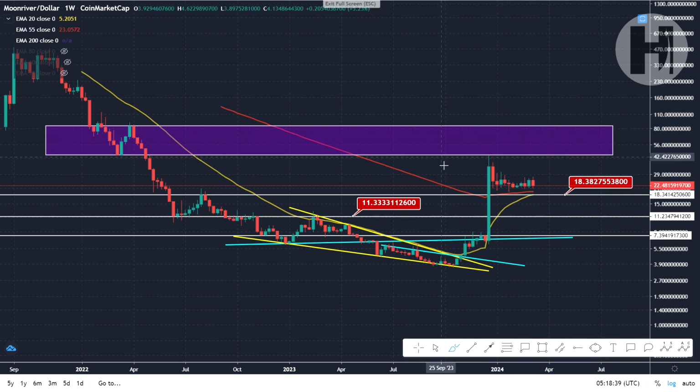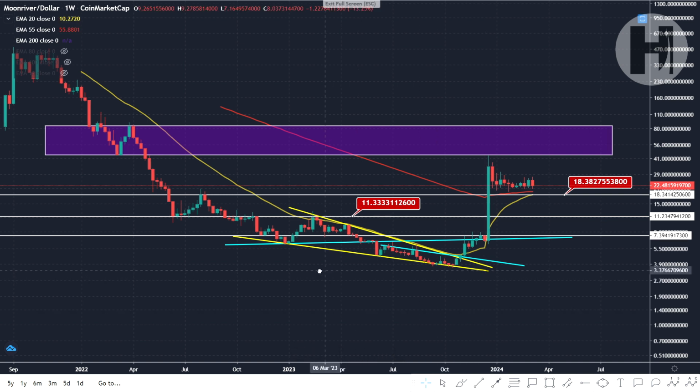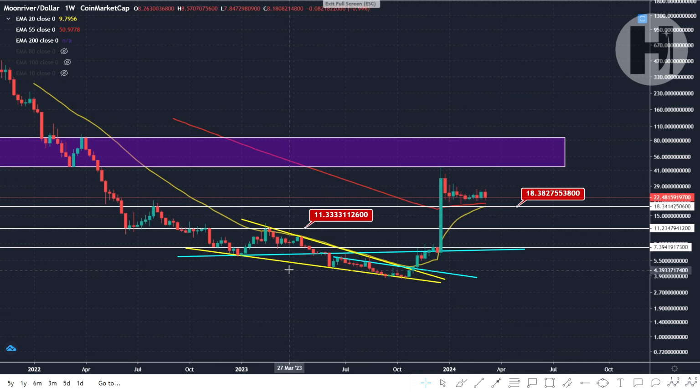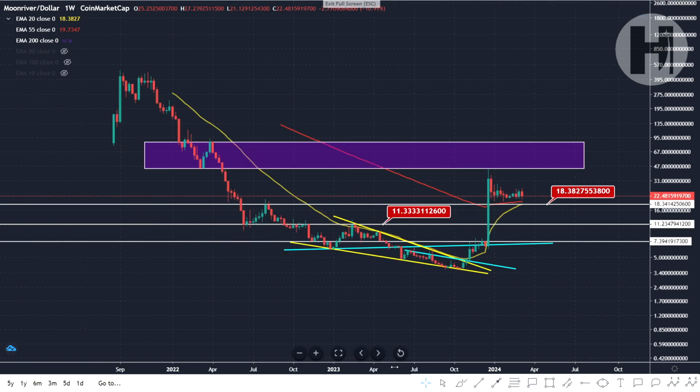And if you're on Patreon, of course, you've seen our exit strategy for Moonriver. Depending on how well Polkadot 2.0 affects the Polkadot ecosystem coins, we might rearrange those targets slightly. But as of right now, we are going to stick to what we had.